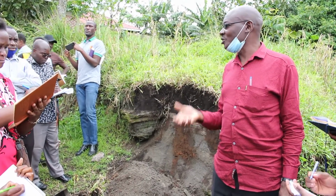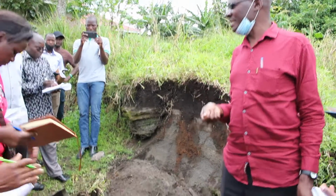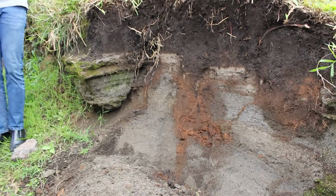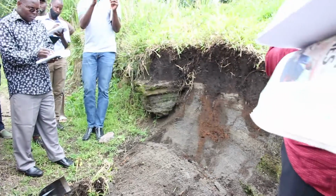But unfortunately, these soils have been misused, as we have heard from the previous discussions. Population has increased, and there is inappropriate land use planning. You find that people are building houses where there should be agricultural activities, and that's unfortunate. But having said that, let me take you to the story of andosols.